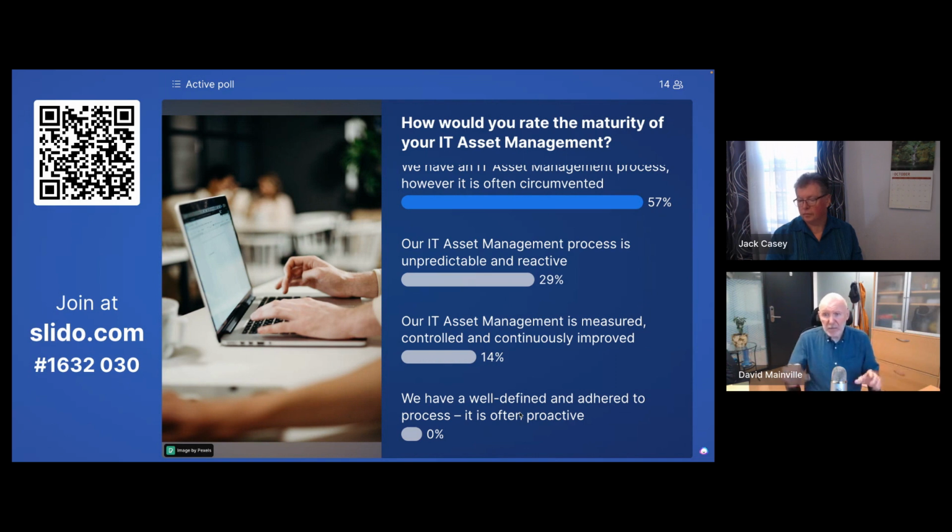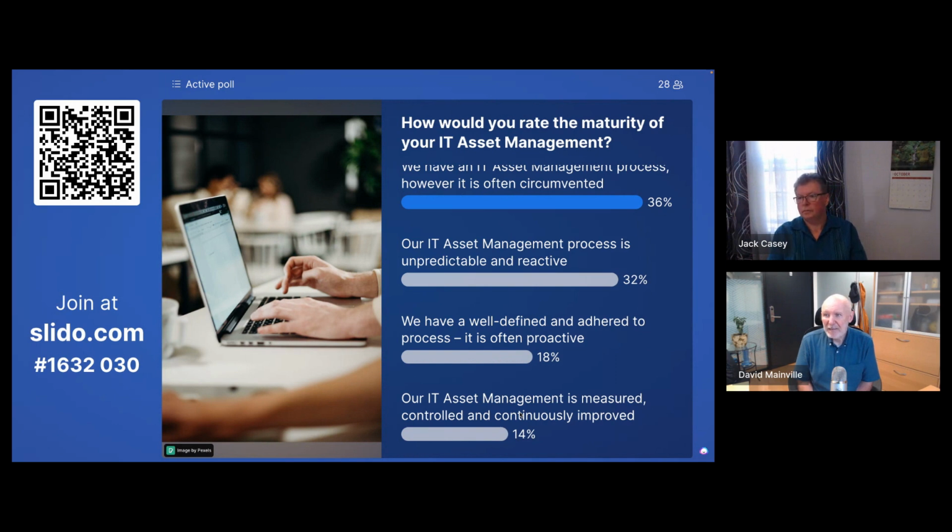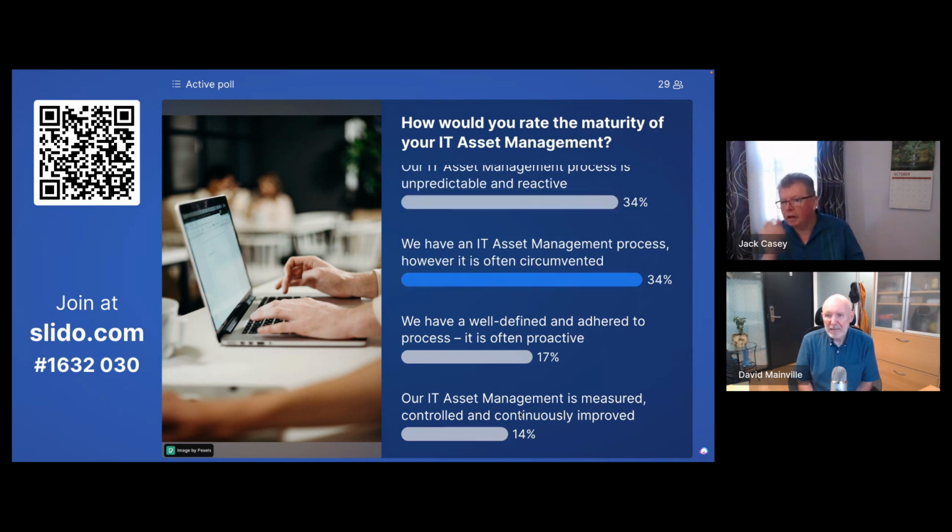Once I see the responses settling down, I'll freeze the poll. Yeah, it looks like we have a couple more coming in. It's interesting to see everything dynamically change, but it's also very interesting to see where the bulk of the answers are falling. Any surprises with that so far, Jack? Not so far. I am surprised by the maturity of some of the respondents.